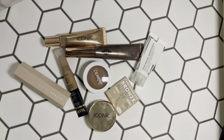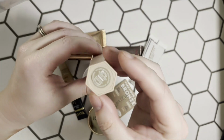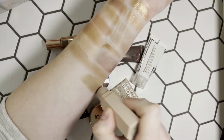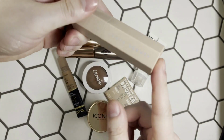All right, so here's a little bit of a mixture of some mini bronzers and some liquid bronzers. So this is the Fenty Matchstick in Amber. This is perfect for contouring. So pretty. Keeping it. Love it. I don't know what else to say about it, but it's awesome. This is actually the only matchstick that I really like.